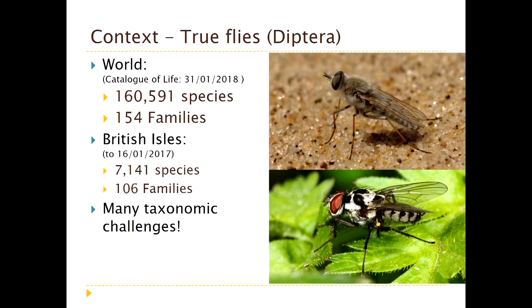If you want a research area, Diptera are pretty good because there's so much out there to learn. There are huge taxonomic challenges, and even hoverflies are not terribly easy. When I started with hoverflies, they were regarded as pretty difficult. They're still not easy, but life is a lot easier.